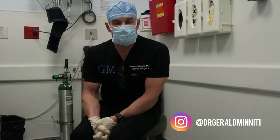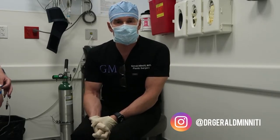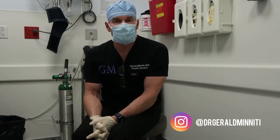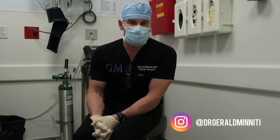We're going to be using cartilage from her septum and taking that cartilage and cutting it into pieces that we call grafts, and using those grafts to stabilize and change the shape of her bridge and her tip so that we can create the shape that she loves and a shape that will withstand the test of time because it's been reinforced with these structural pieces.